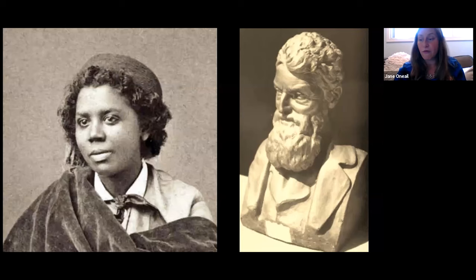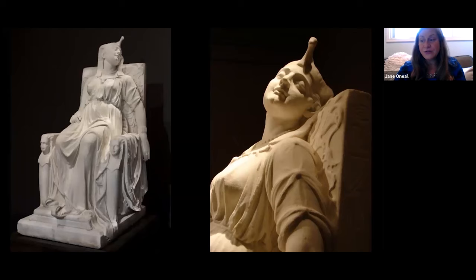So when she was about 32 years old, she created this monumental 3,000 pound marble sculpture that you see here. And this is the Death of Cleopatra. And it was entered into the Centennial Exhibition in Philadelphia in 1876. And at the time, Cleopatra was a really popular subject matter. She was historical and she was beautiful. It was a way for a lot of artists to tap in to themes that were popular.